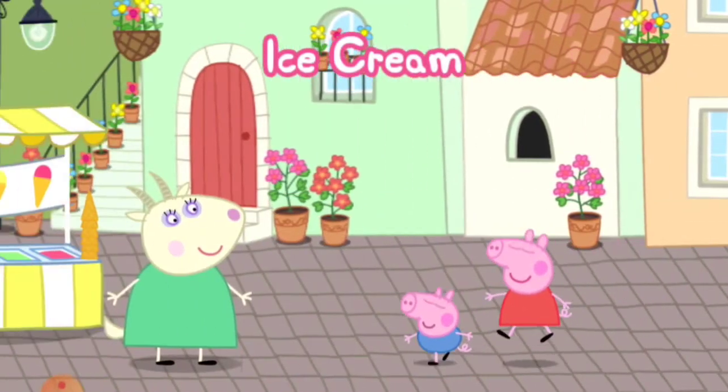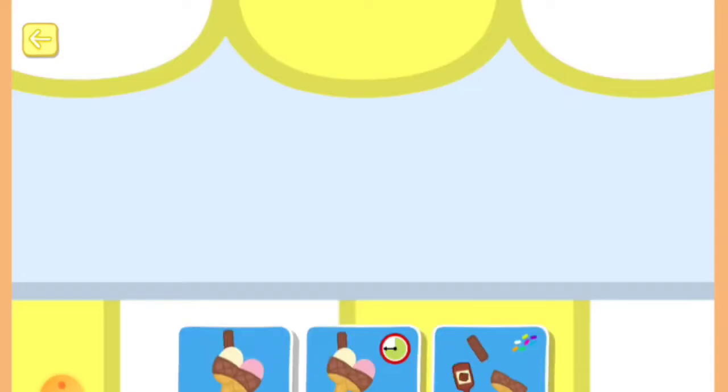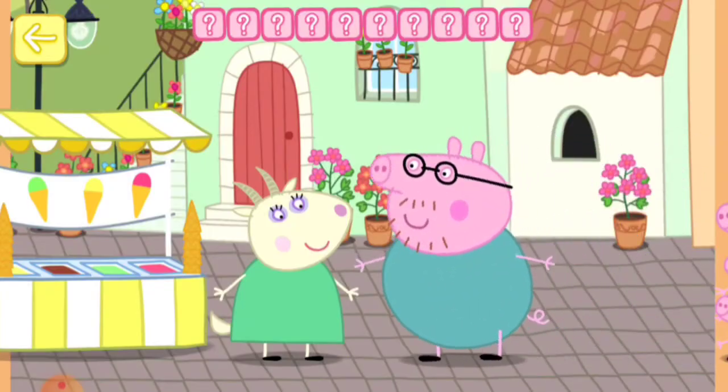Ice cream. Peppa and George really, really love ice cream. Help them make an ice cream and then decorate it. Choose an ice cream game to play. Help Auntie Goat to make the ice cream.